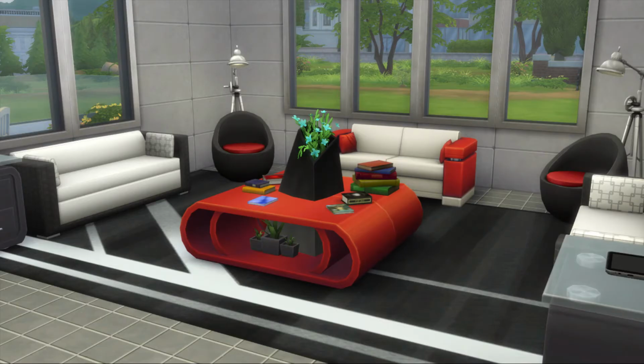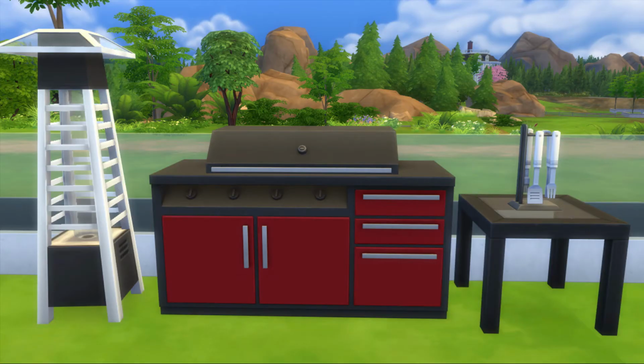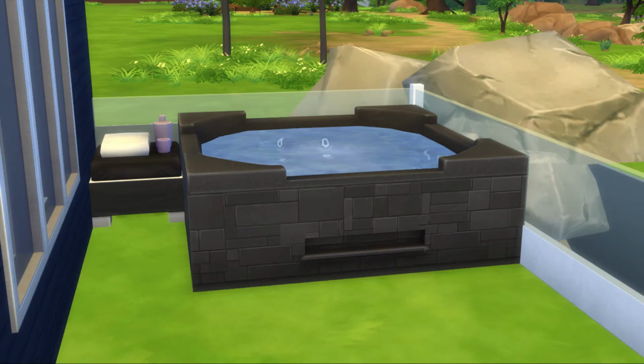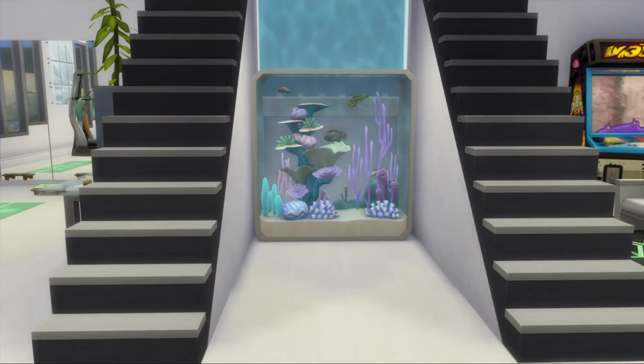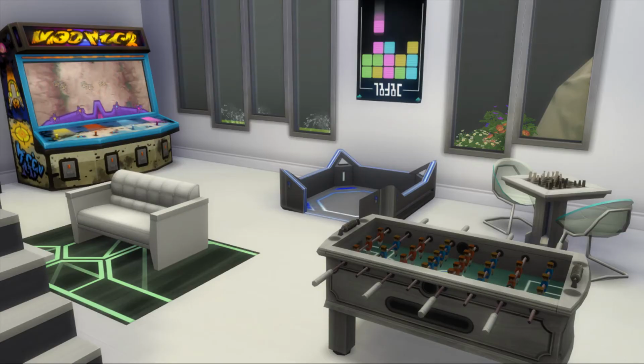But there was a shot of the pool, and now we're actually inside of the home, where you can see this really cool red, black, and white inspired kitchen/living room, and of course this awesome little outdoor area with the barbecue grill, the hot tub, my favorite part of any home. I think all homes should have one, and our little covered umbrella patio seating area. Now this is a shot of the stairs going up and the little aquarium in the middle.